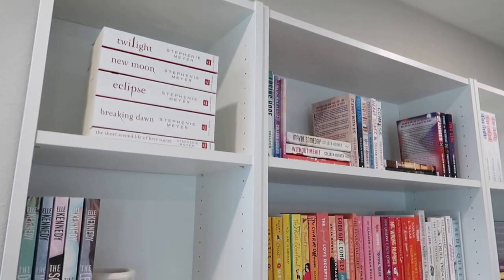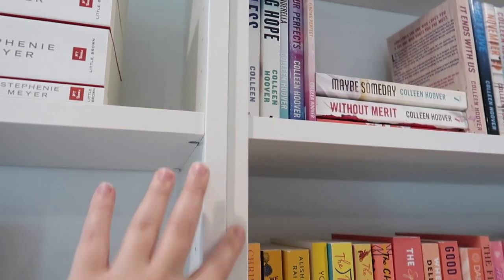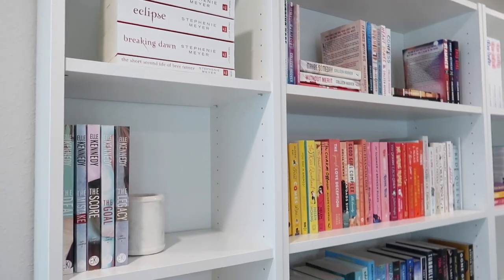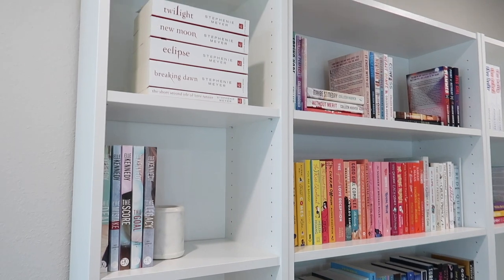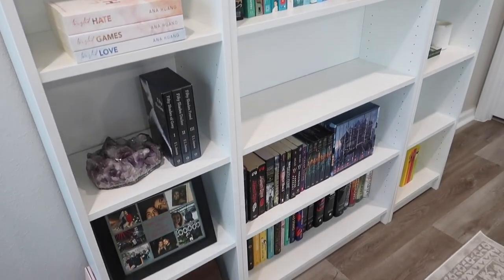I also still need to mount these to the wall, so you can see that there's a little bit of wiggle room here, but I will do that right after this. I just need Jarvis's help. But here is what my bookshelves are looking like.